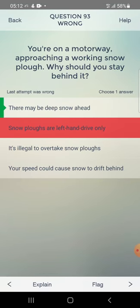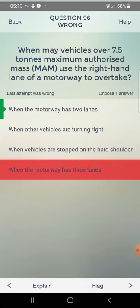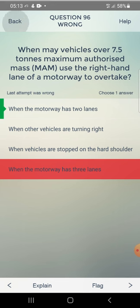You are on a motorway approaching a working snow plow. What's the answer? There may be deep snow ahead. Okay. Next. When may vehicles over 7.5 tons maximum authorized mass use the right-hand lane of a motorway to overtake? When the motorway has two lanes. Okay.